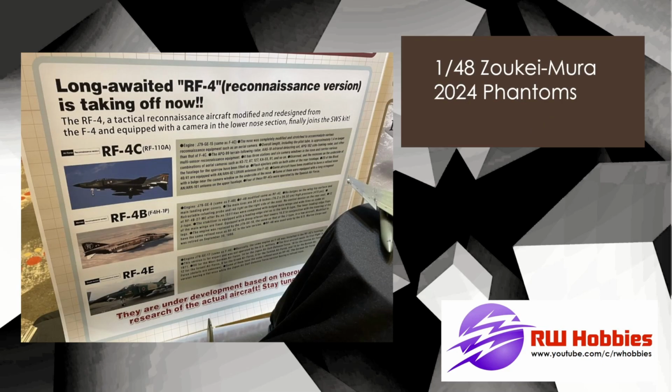Another speculation here, and that's Zukimura. They obviously have a range of 48 scale Phantoms, and here are some which they're going to bring out in 2024. So we've got an RF-4C, the RF-4B, and the RF-4E. And you can see there in the picture, you can look at the information. These are the reconnaissance versions, which look to release in 2024.